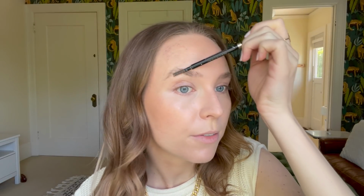For brows, my favorite brow pencil is a drugstore favorite as well. It's the L'Oreal Brow Stylist Definer, and it's in the shade Brunette. For me, if I just find a staple that is absolutely perfect for me, and it's from the drugstore, I don't need anything else. I don't need more expensive brow products because this one's perfect. And so is my brow gel from the drugstore.